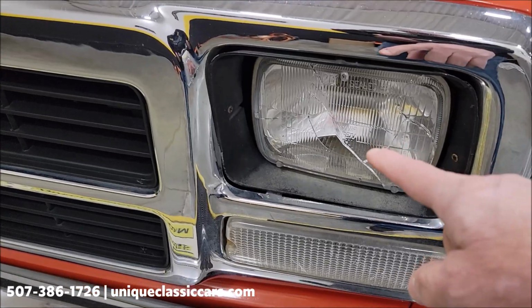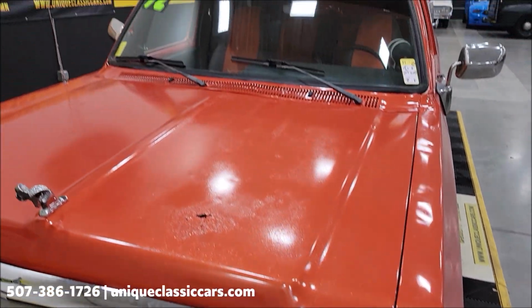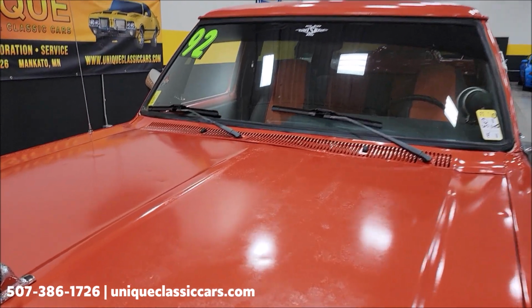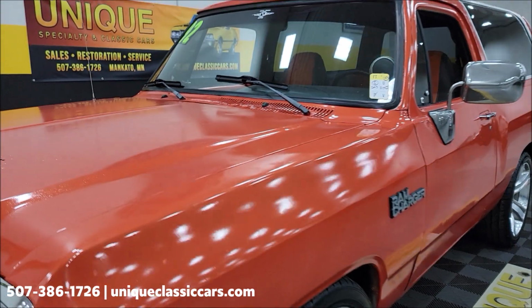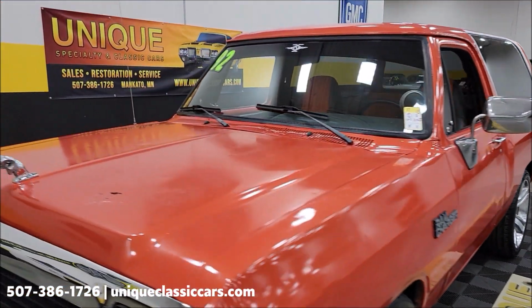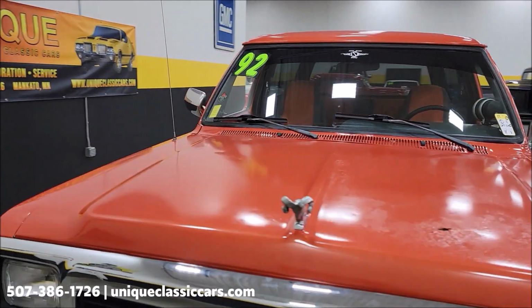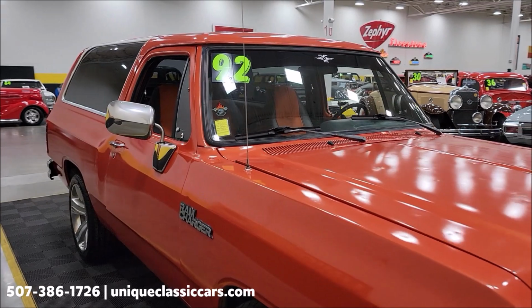Speaking of headlight, has had a repaint, and paint does show its age some. You can see some spots where it's kind of peeled off. And I'll point out others as we go around the vehicle. One of those you can drive the way it is, have a little fun with it, or maybe you want to take it to the next level, spend a little time and money on it.